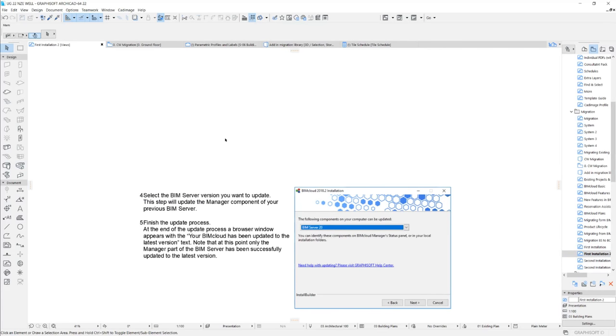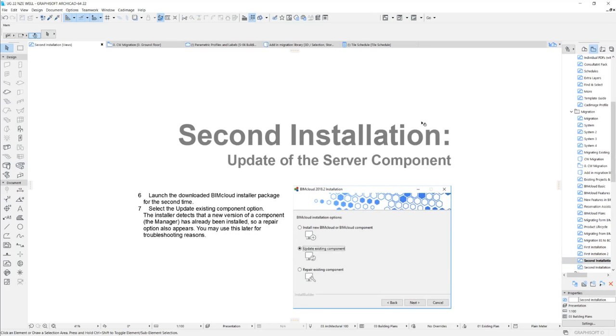Then select the Beam Server version you want to update. This step will update the manager component of your previous Beam Server. And now finish the update. At the end of the update process, a browser window appears with the message your Beam Cloud has been updated to the latest version. Note that at this point, only the manager part of the Beam Server has been successfully updated to the latest version. A second installation has to be done.